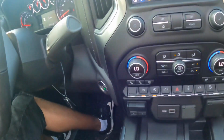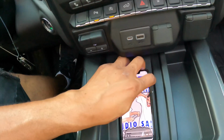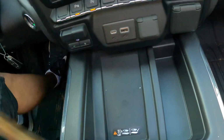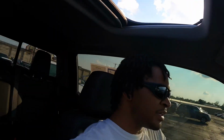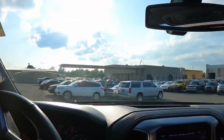I wonder if my phone will charge. No, it won't charge. Whoa, and it charges. You know what I mean? No, I like it. I'm feeling it. Let me go ahead and test drive to make sure that's what I really want to do. It's not the 6.2 though. But it's the new thing.